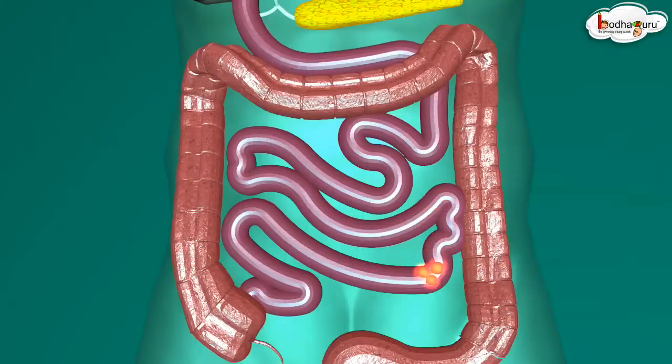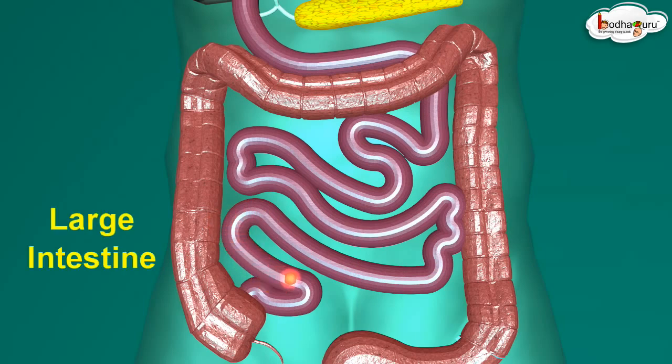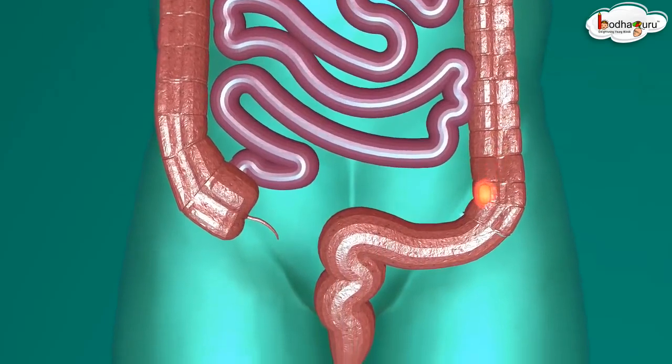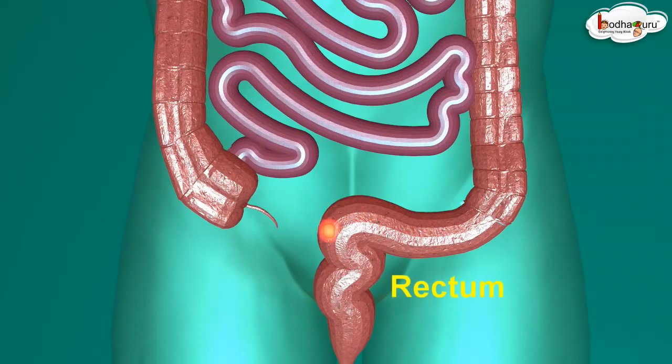After the absorption of digested food, the undigested food moves into the large intestine. The large intestine absorbs the water from it. After the absorption of water, the undigested food becomes semi-solid and gets stored in a sac-like part at the end of the large intestine, which is called the rectum. This undigested semi-solid food is called the feces or the stool. The fecal matter is removed through the anus from time to time.